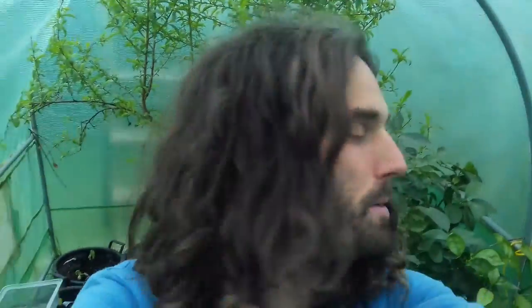So we're going to start, a lot of you peeps out there will know that I absolutely adore my peach tree behind me. Dixie Red, American variety, fruits amazingly every year and it's amazing. So let's start with that.